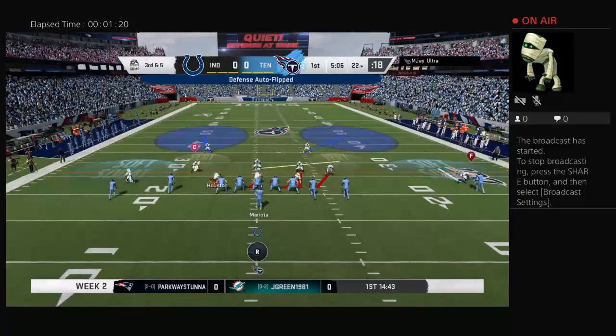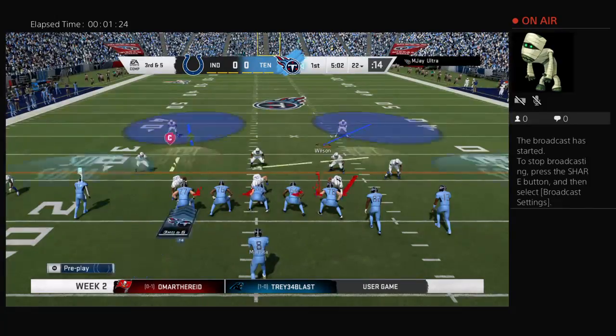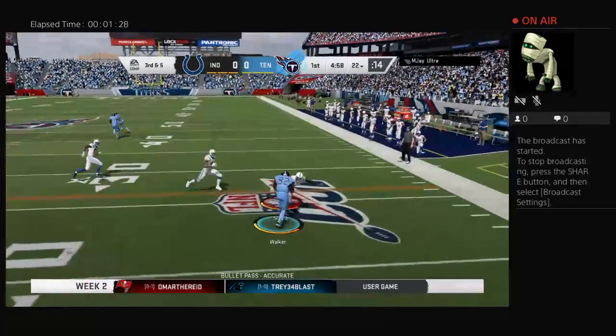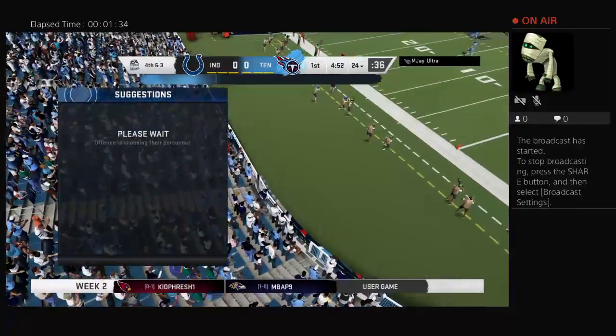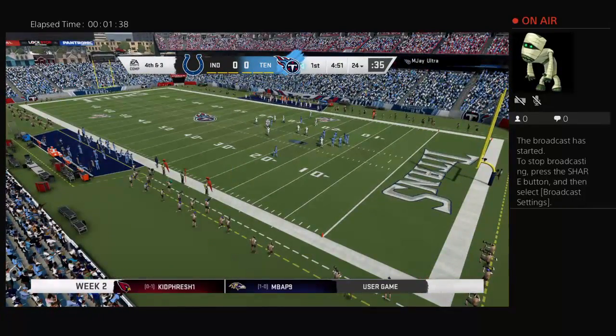Third play here, this opening drive as they're up against a 3rd and 5. Working out of the gun, Mariota. And complete to the tight end Walker, right side. And this effort won't be enough as they rally up to stop him a couple of yards short. 2 yards is all they'll get on the completion.